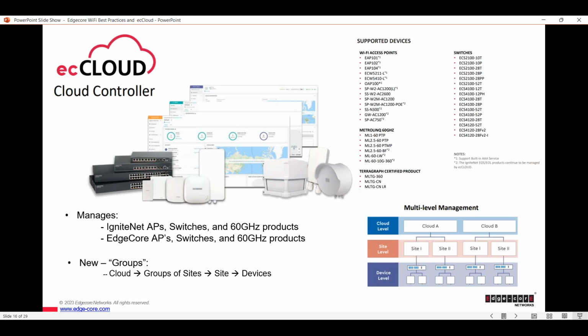Okay, so EC Cloud actually controls or manages lots of things, not just IgniteNet access points. It can manage the indoor and outdoor IgniteNet APs, and the switches that IgniteNet has. Those are pretty much EOL at this point, but there were 8-port and 24-port switches.